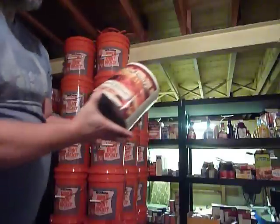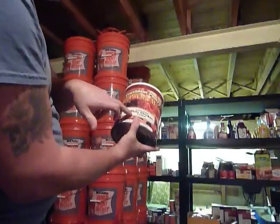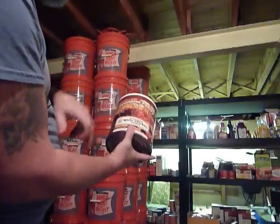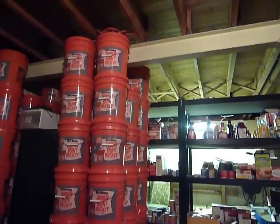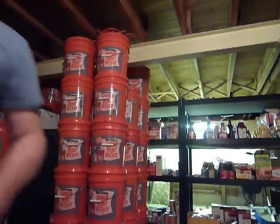Okay, here's freeze-dried white chicken, cooked. I have some beef, and I have the chicken, and I have the eggs. Those are the number 10 cans, and they're good for 30 years. I only have 12 of those right now because they are fairly expensive, especially if you're buying the meat products.